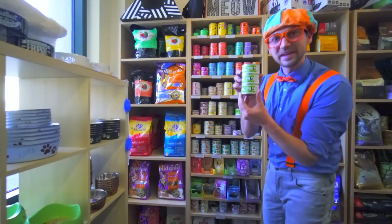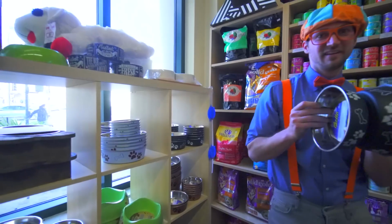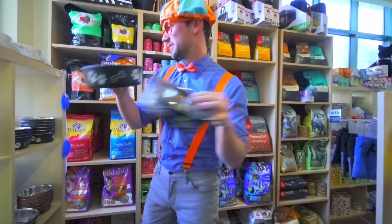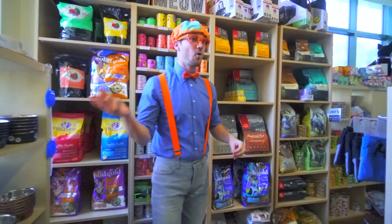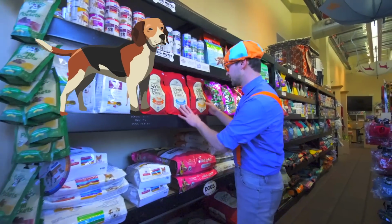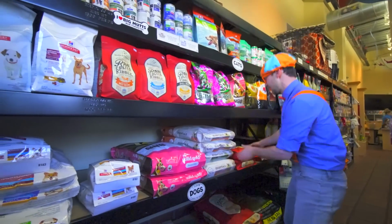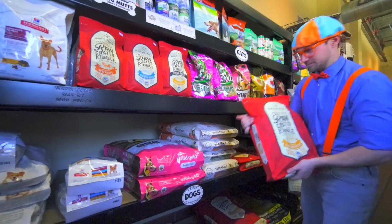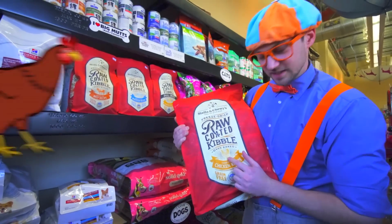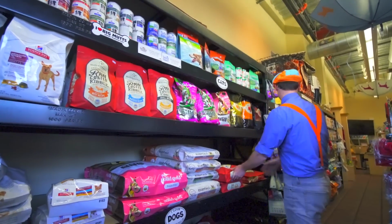Ooh, some cat food. Oh, more bowls. These look like dog bowls. Oh, ooh, come over here. If you have a dog, or maybe even a cat, you've probably seen these bags. Yeah, they have a lot of food in them. And I think this is for chickens. Or maybe it just has a chicken flavor to it.